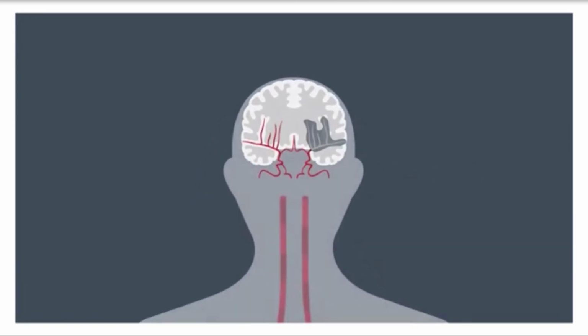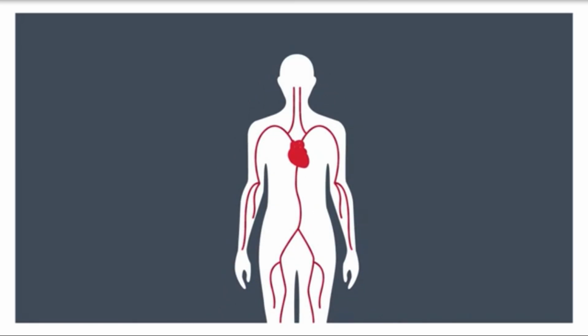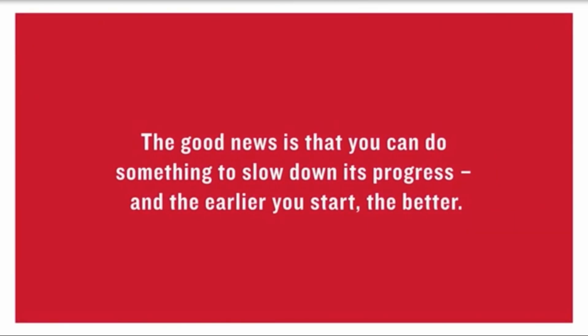There isn't a cure for atherosclerosis, but thanks to British Heart Foundation research funded by your generous donations, we are understanding more about how to treat it. The good news is that you can do something to slow down its progress, and the earlier you start, the better.